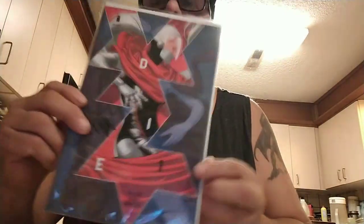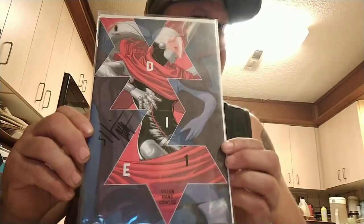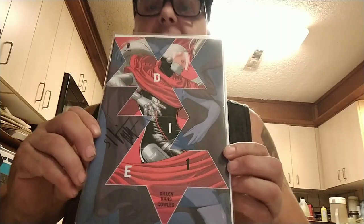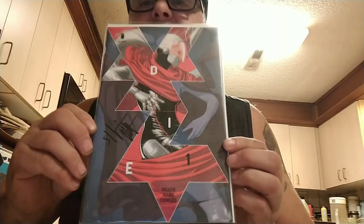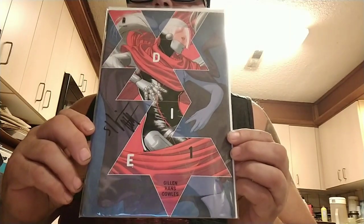Die number 1, the B cover. He said, signed by Hans. Again, at the same Comic Con, he had it signed. Really wished there was a certificate of authenticity with it. Again, without it, it's just somebody scribbled on a book. I'm sorry, that's just my opinion. I may not share the same opinion as everyone else.